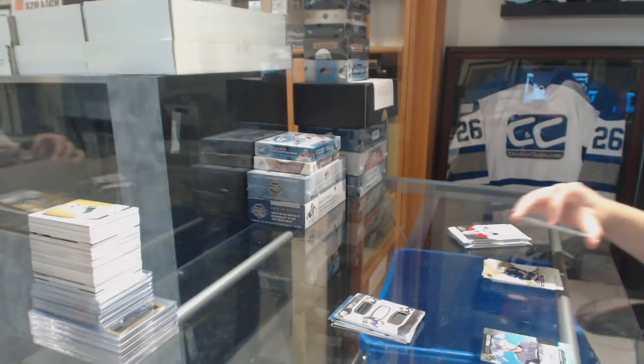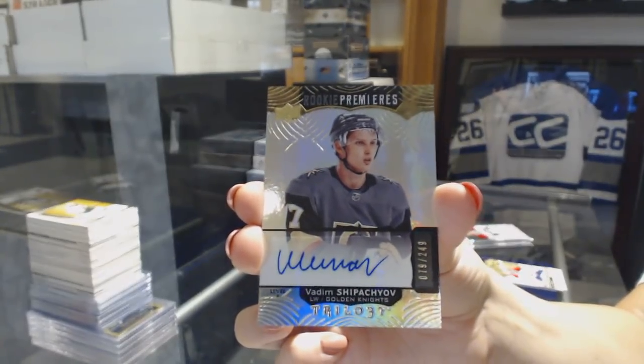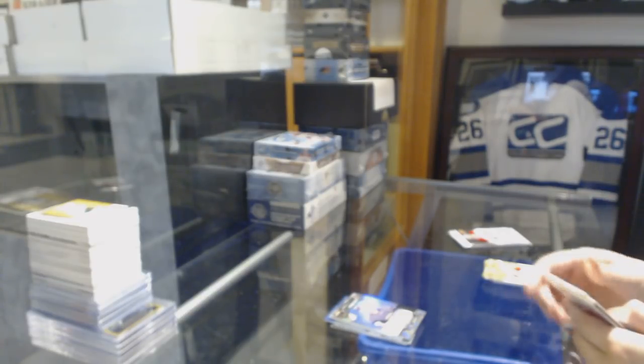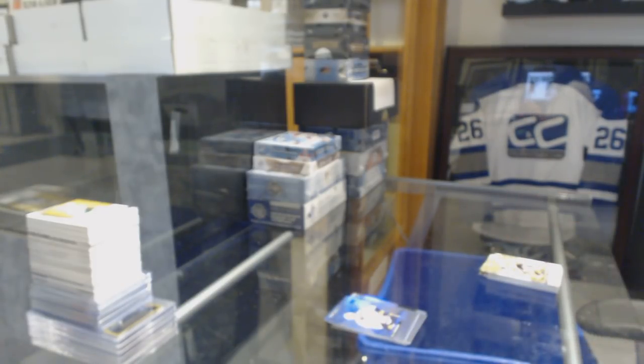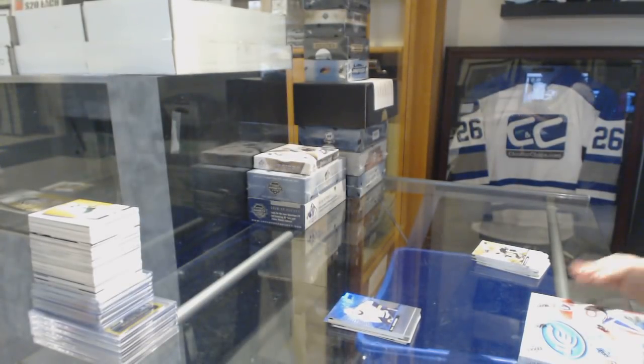We've got a rookie premier's auto, number to 249 for the Vegas Golden Knights, Vadim Shipachev. Blue Rainbow of Matthews for the Toronto Maple Leafs. And a Rainbow of Ryan Johansson for the Nashville Predators. On to the 17-18 Ice.